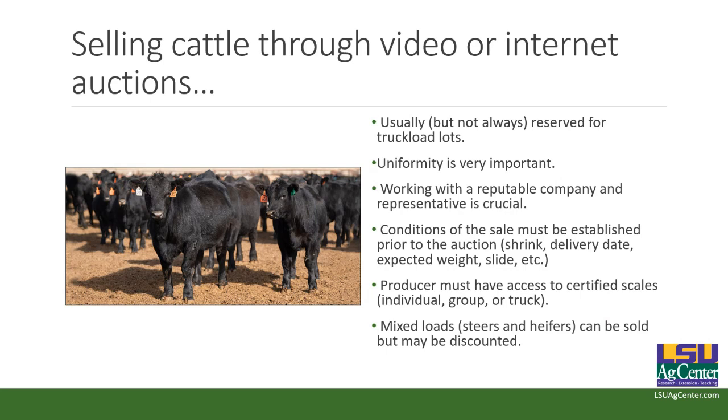One of the popular options, especially for larger ranches and farms, is selling calf crops whenever they're very young, sometimes just a month or two old. They'll be selling them for weaning, which may be 4 or 5 months in advance. You've got to study your lesson. You've got to know your business. You've got to know what you expect those cattle to wean out as. There's huge financial implications. You can sell mixed loads on video auctions, mixed being steers and heifers.